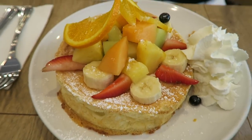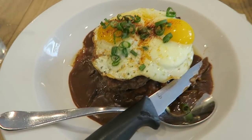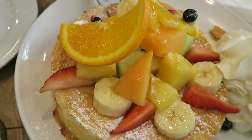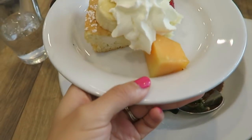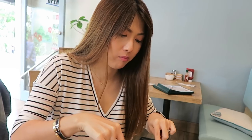Just came here. Oh, beautiful. Just looks so good. And loco moco came also. How pretty is that? Yum, yum, yum, yum, yum. Thank you. It's not too sweet. This is really soft.